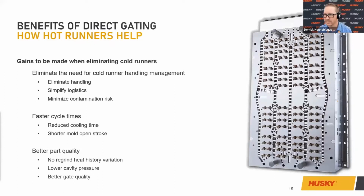in several ways. Variation can be decreased if regrind content is minimized. More gate location options can decrease cavity pressure for an optimal fill profile. Especially helpful is improvement to the gate quality and its reliability, which we'll cover in a few slides. If you have any questions or interest in exploring the conversion of an existing mold to use a hot runner, we have tools to review and quantify all of these points and investments.